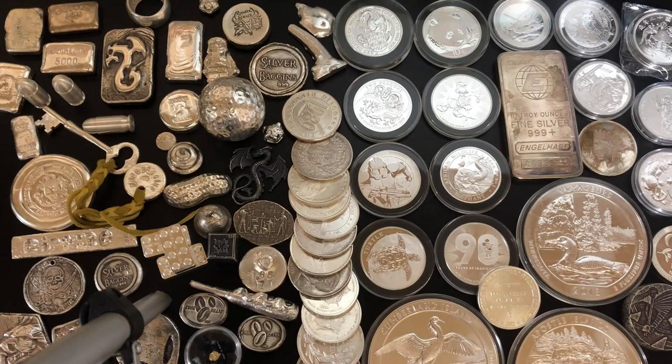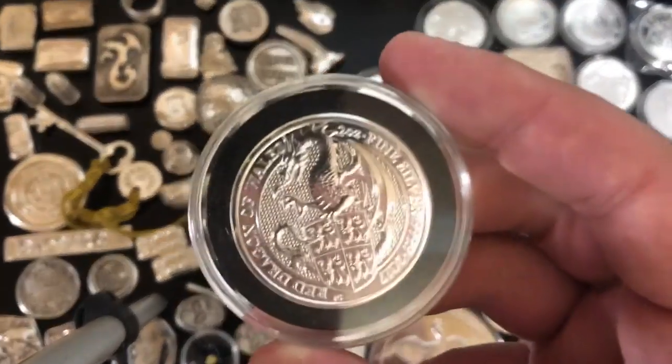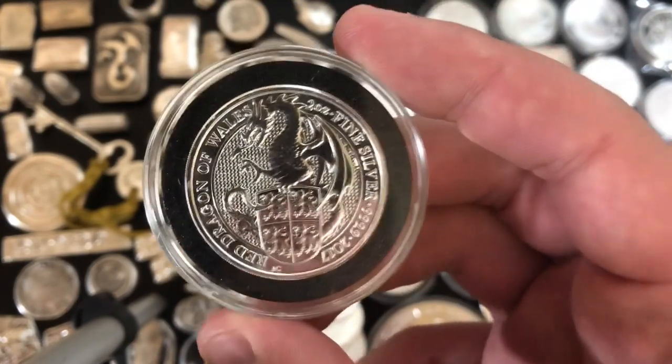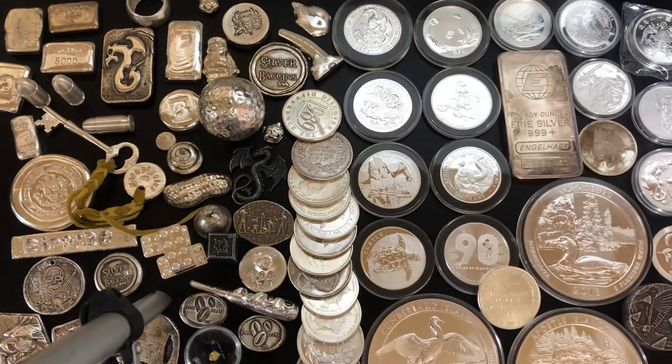So over here, I've got a bunch of different things that I would consider to be collectible for some people. Other people might just consider it their silver stack. Like I said, you can collect whatever you want. So up here we have Queen's Beast, a very popular series. This is the Red Dragon of Wales. A lot of people like these. Very, very beautiful. You can collect the whole series. That's a cool thing about collecting: you can do series of coins or rounds or whatever, and you can get all of them. So that's really fun, and it is fun to complete a series.